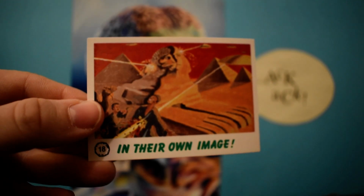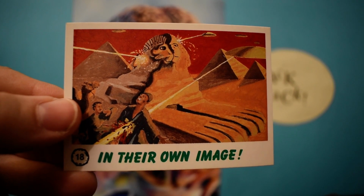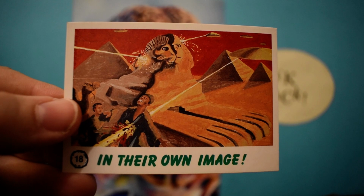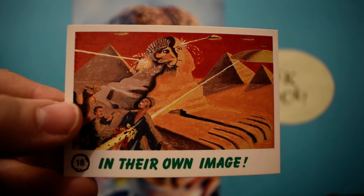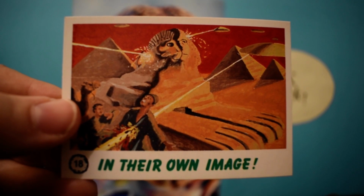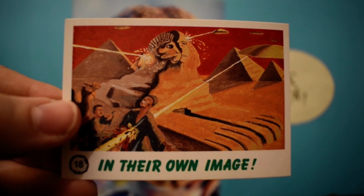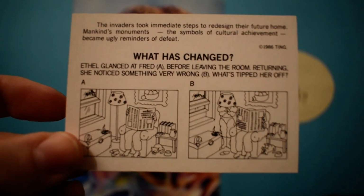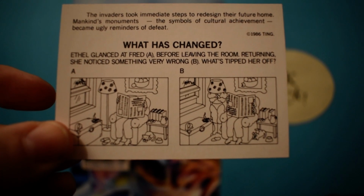Card 18 is In Their Own Image. And you know, we see so many times the aliens, or whatever the creature or bad guy is, remolding Mount Rushmore. So it's kind of refreshing to do the Sphinx instead. On the back you have a what-has-changed sort of thing. What's the difference between these two pictures?